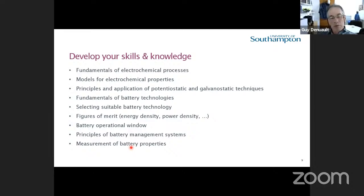But we want people to be able to move on from that and develop their own models, because very often the mathematical models are very limited. So we want people to have the skills to develop their own simulations for the whole electrochemical processes. And we have a strong emphasis on the electrochemical techniques.